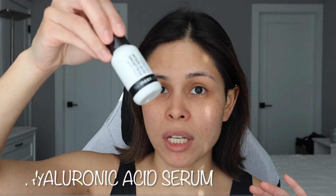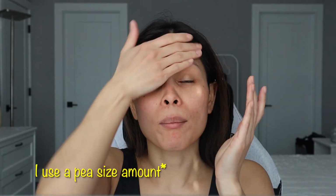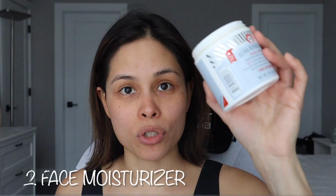I love using this because it helps my skin retain moisture, especially during the winter months. It's from The Ordinary. I'm gonna just dab it all over my skin. After my hyaluronic acid, I go in with my First Aid Beauty moisturizer to help lock in the hyaluronic acid and for my skin to have like a nice smooth layer for that makeup.